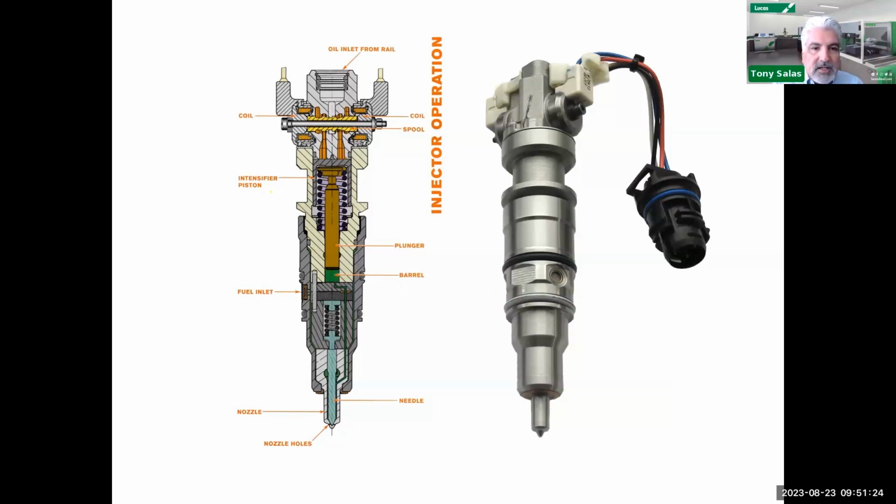So let me blow this. Well, I could work with this. You're going to see the intensifier piston right here, right? That intensifier piston is pushed down by the high pressure oil coming in, right? So that high pressure oil is controlled by this spool valve. That spool valve is controlled by the two cylinders which work with 48 volts.